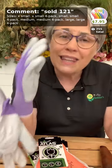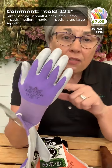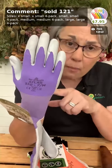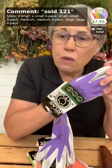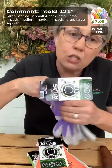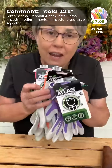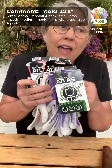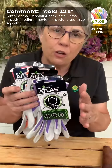I do every job. We live in these gloves. They're unisex sizes. And the Atlas Touch glove is what I wear all summer. They come from extra small up to large. We have assorted colors, and we send you whatever is at the top of the pile. So the Atlas Touch gloves are $7.95. Y'all, $7.95. What a deal. But even better, a 4-pack is $24.95. These are an incredible gift, but we always have extra pairs here on the farm.